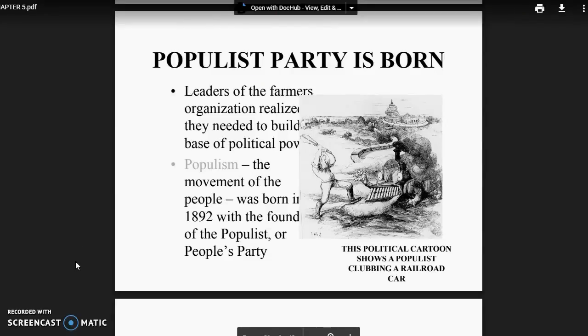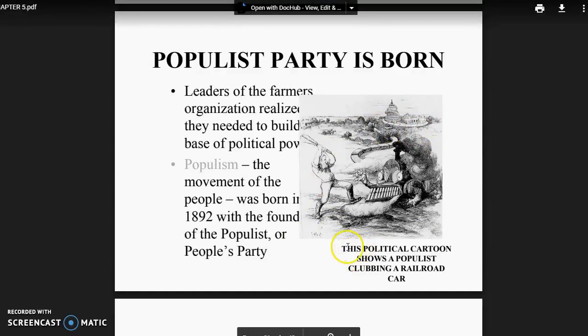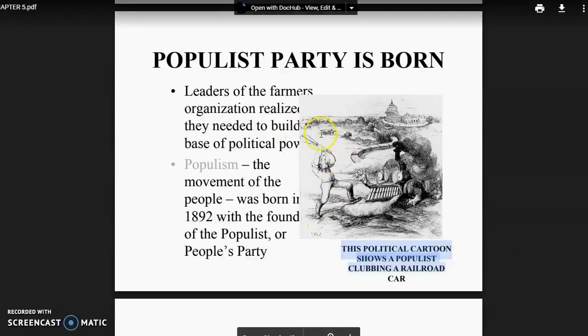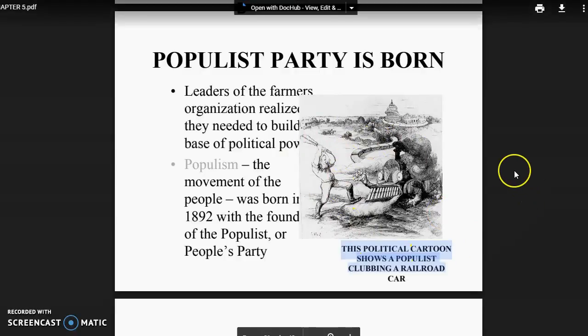Out of this organization comes the Populist Party. On this slide here, the Populist Party is born. Take a look at the picture here. What do you see? This political cartoon shows a populist clubbing a railroad car. So you have the Populist Party taking on the railroad industry.